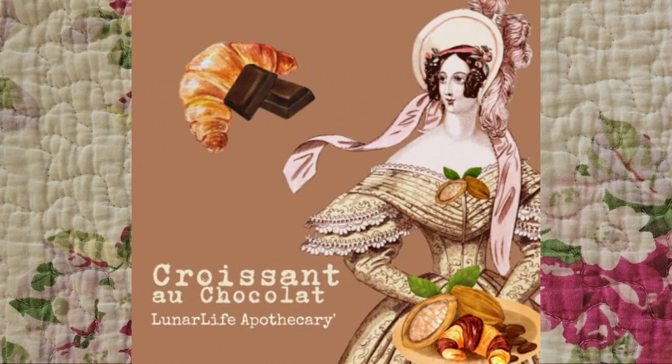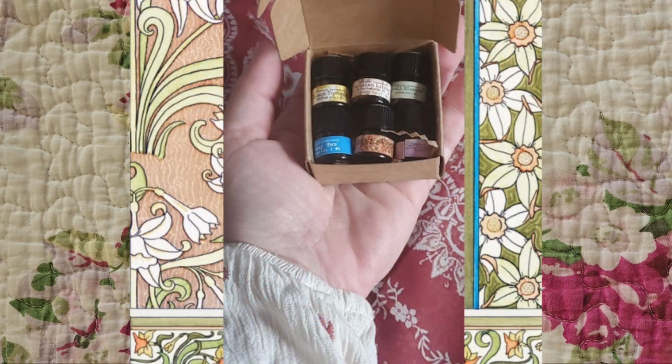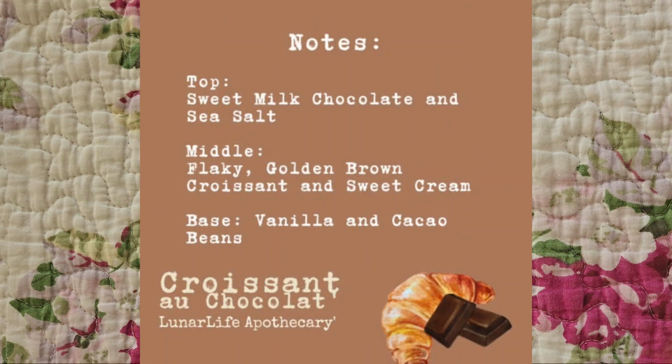So the last item that I finished was from Lunar Life Apothecary. I believe the owner's name is Angela. And this is called her itty bitty sample. So I believe it's either 1 milliliter or 1.5. So you get to test them out there for obviously samples. So this one has chocolate and it's supposed to be like a chocolate croissant.